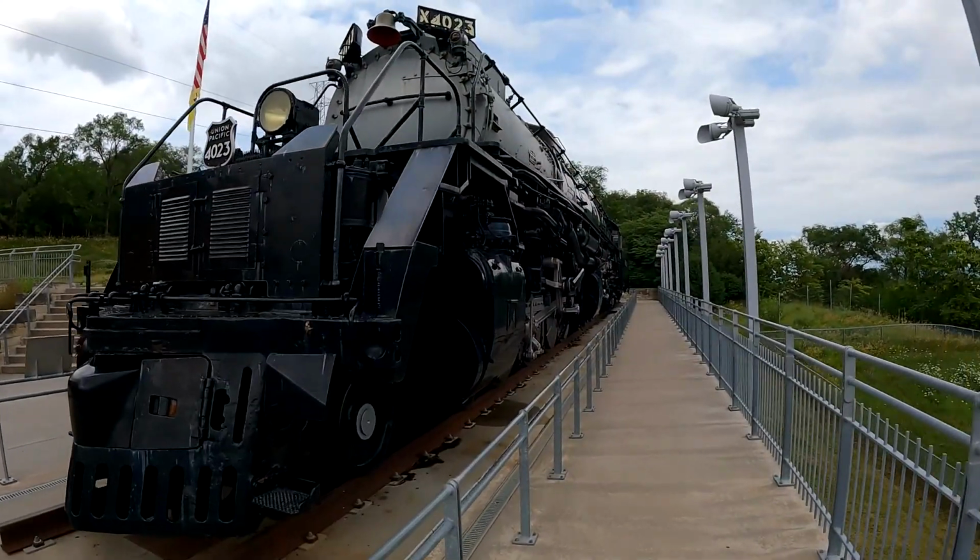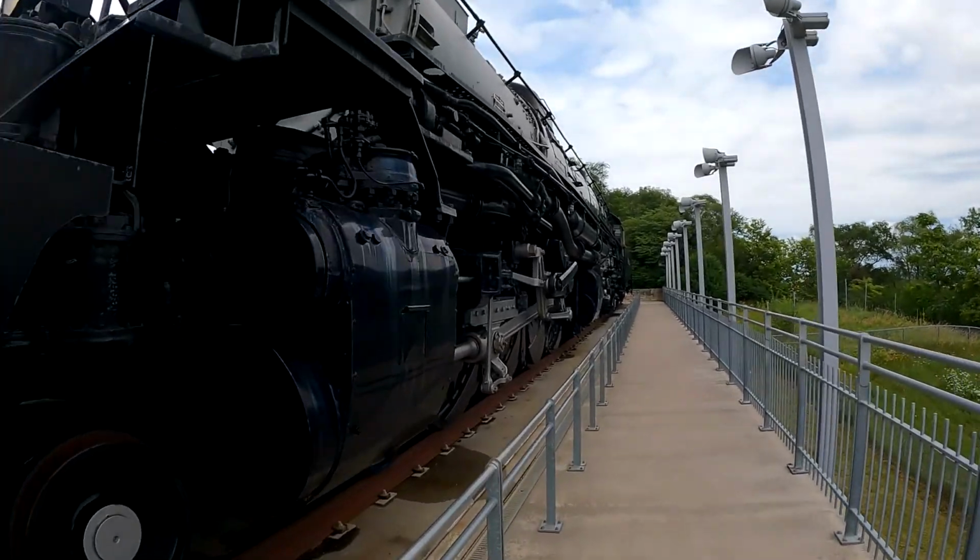The only problem is it's at the top of those stairs. I'll see you guys in a minute. Well, I made it. That's a lot of stairs. So far I haven't seen the engines yet. I don't think they can hide them, so it should be pretty obvious once we get up here. That's a fairly large steam engine.